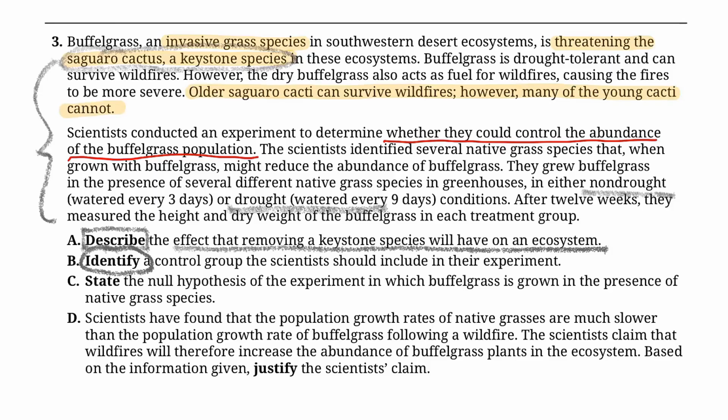So we need to compare how the bufflegrass is growing with this other grass, and to know if it's being impacted negatively or positively, we have to compare it to bufflegrass growing on its own in both non-drought and watered conditions. In my opinion, you have to have a bufflegrass control of some type. I can't think of another here, but there probably is.